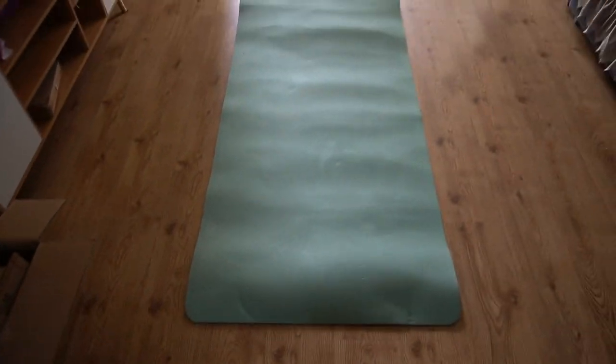Okay, this is the mat. As you can see, it is quite big. It's also all wrinkly because I just took it out. But this is it. It is quite large. This is my foot for reference. So I am happy about it.